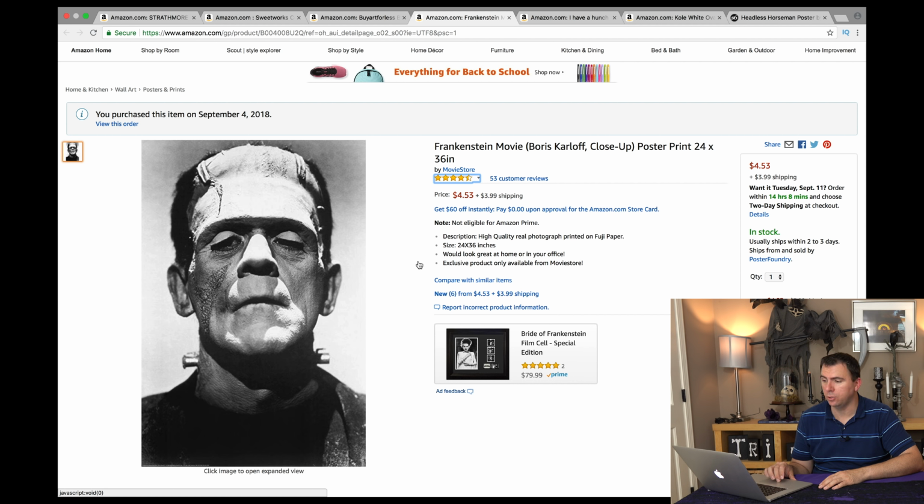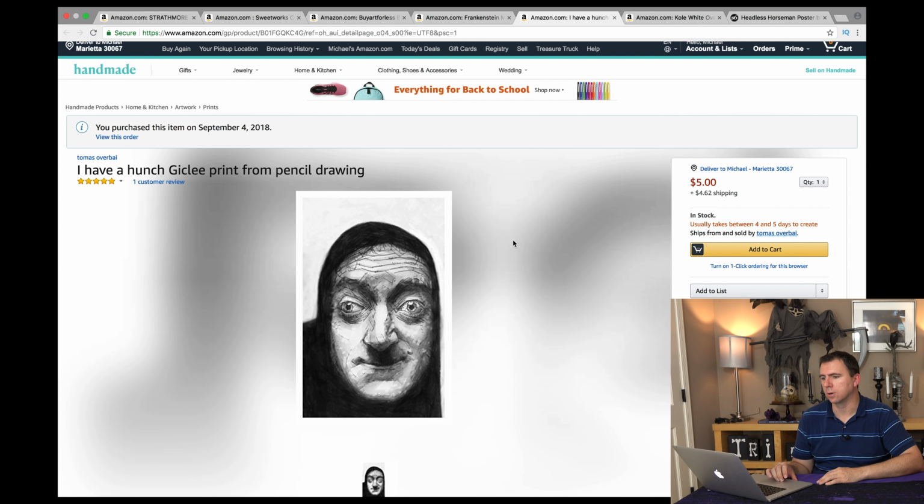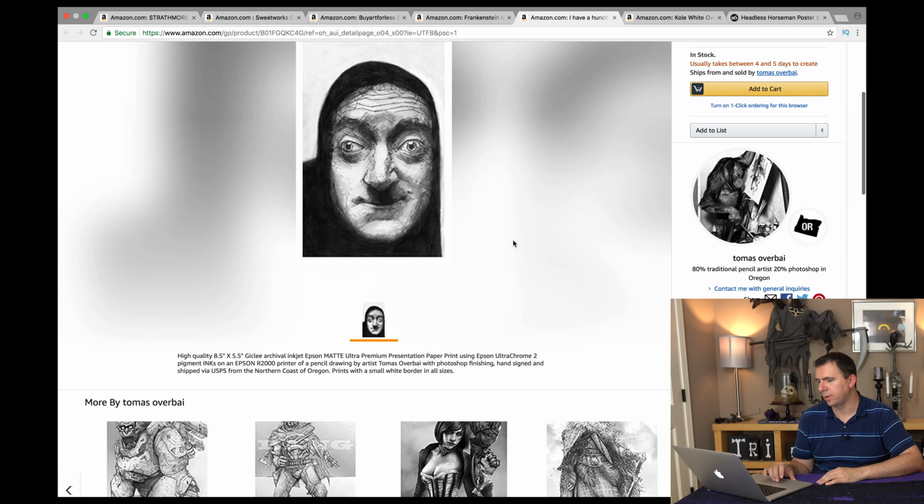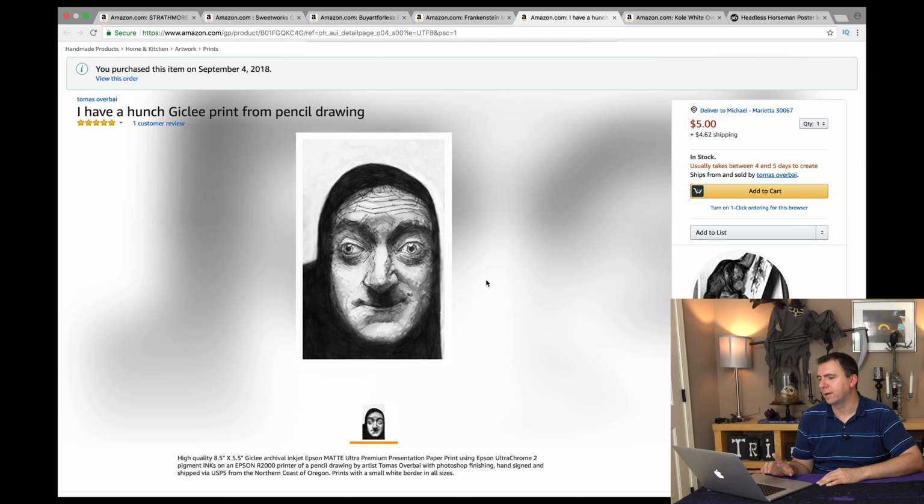And now I'm going to do a Frankenstein or a laboratory sort of theme in my kitchen eating area. So I got Bride of Frankenstein, I've got Frankenstein. Of course, I have to have Igor. Now this is actually a pencil drawing print, and it's supposed to come signed by the artist. So it was cheap too. It's $5 plus basically $5 shipping, another $10 print. And now I've got Igor as well.